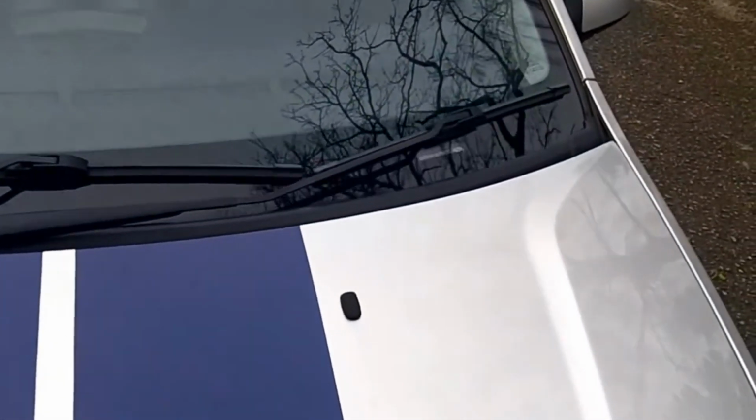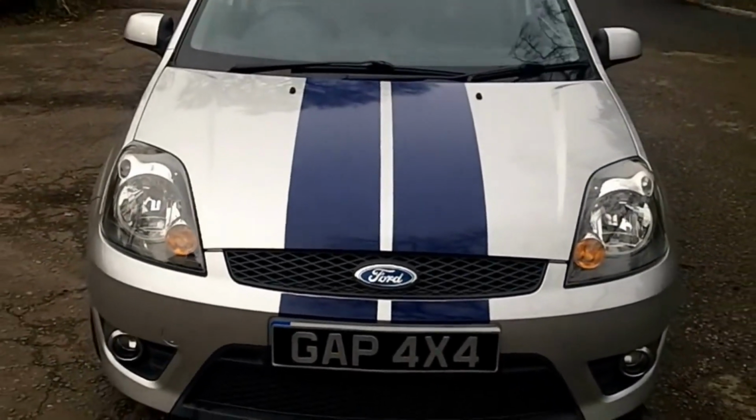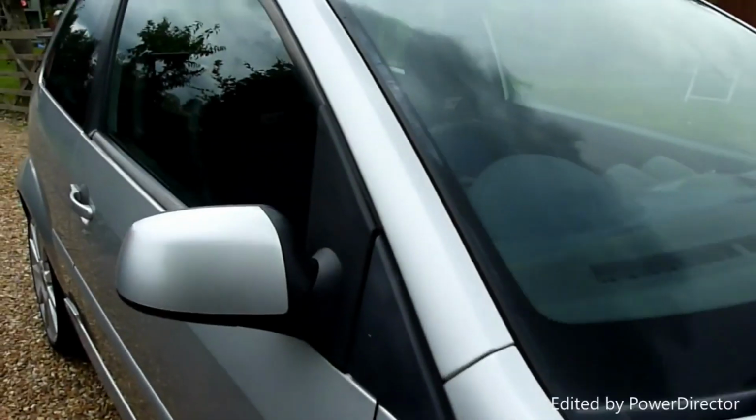For almost 10 years, this model has been just really, really popular for those drivers who are just getting into driving for the first time. And what I love about the ST now is it's so cheap, and because it's a Ford, you can actually still have the respect for it, which I love.